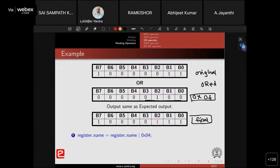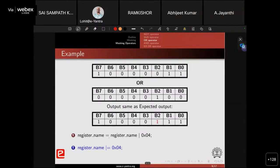So in programming, we'll be writing it in this form: some register name is equal to the original register value, that is this one, ORed, that is this symbol, with the new value, 0x04, and this will give us the final expected output. So this is one way of writing it, register name ORed with that value, or you can write it in this form as well.